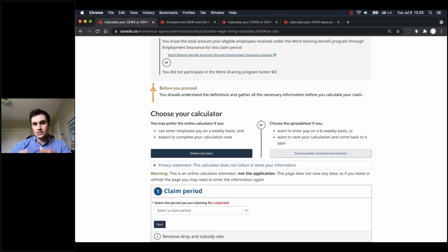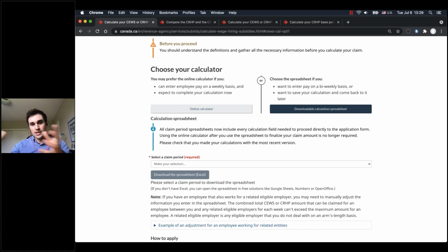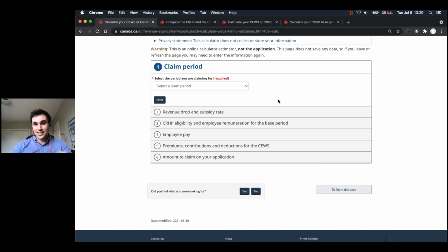The online calculator is just a tool online to help you do those calculations before bringing them over to the application form. If you do need to complete the calculation over multiple sittings, or if you have a lot of employees, we encourage you to use the downloadable spreadsheet, which you can save, and it also facilitates copy pasting employee data in future periods. Today, we're just going to walk you through the online calculator, and feel free to ask questions at the end about either.